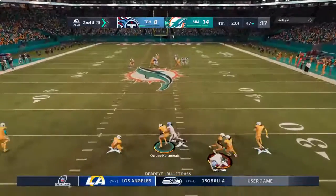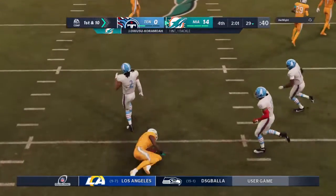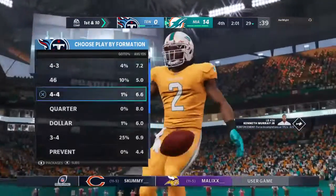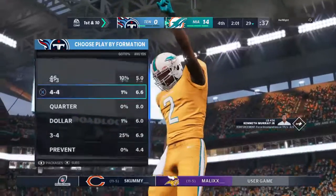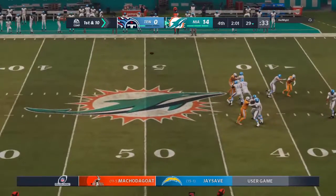And this is intercepted, and that should do it. Picked off at the 28, and they will take over at the 29-yard line. I'm starting to wonder, Charles, if 5 interceptions, is that the last that we've seen of him?